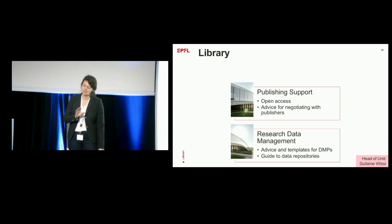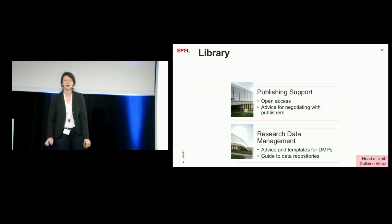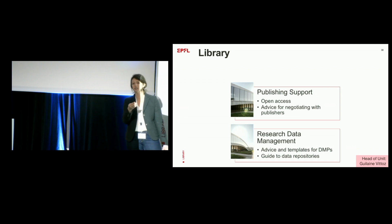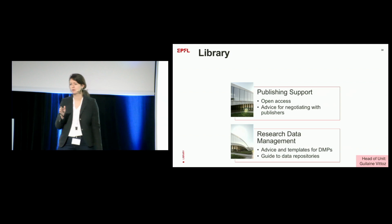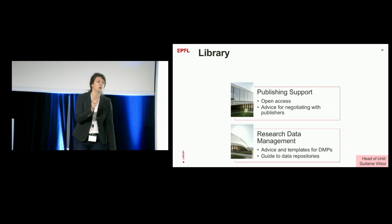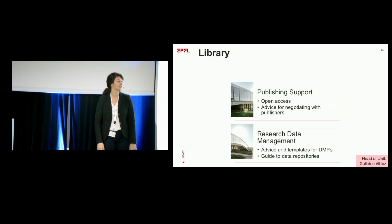There's some funding, for example, that can be available for green open access publication, but they'll also help guide you to the correct journals to make sure that the research is as open as possible. They also provide very nice advice for negotiating with publishers. Your grant, for example, might have a limitation about the embargo that can be present on your publication. If you have EU-funded research results, often they must be published with some maximum embargo of 6 or 12 months. And the library can actually help you to negotiate with the publisher to make sure that that embargo can be met to be in compliance with your grant. So they work very closely with us on these.